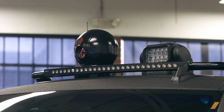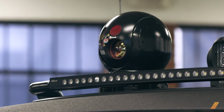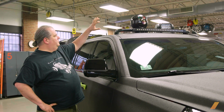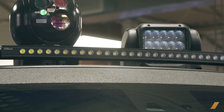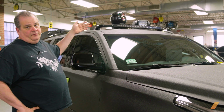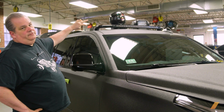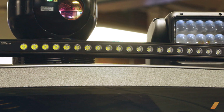It can track a moving object. It has a laser range finding system. That entire thing is referred to as a turret or a gimbal. So the turret just moves in 360 degrees on both planes. Beside it is a military grade searchlight, which has an LED light on one side and an infrared searchlight on the other side. So it can turn around on itself. And then this is just a really cool LED light bar.